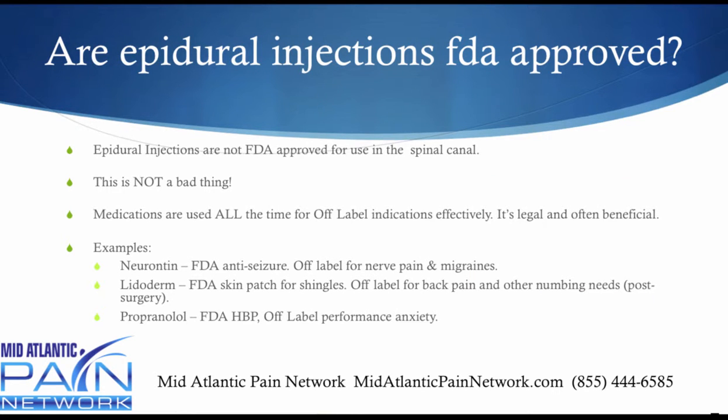Epidural injections are not FDA approved for use in the spinal canal. This isn't necessarily a bad thing. I mean, medications are used all the time for off-label indications, effectively. It's legal, it's often beneficial. I think it's like 40% of medications are off-label being used. Here's 3 examples real quick.